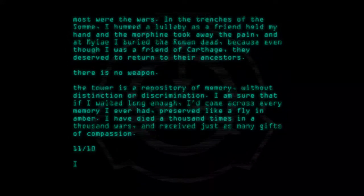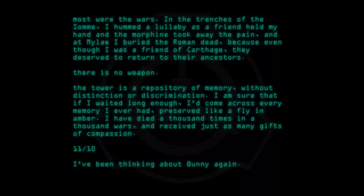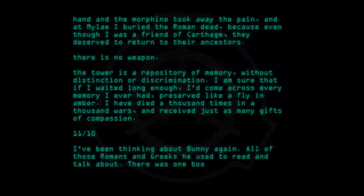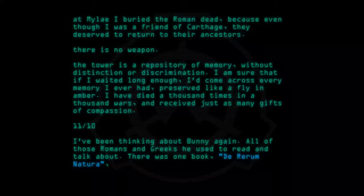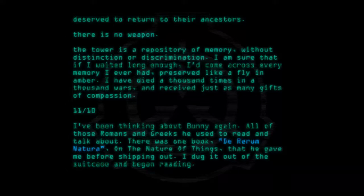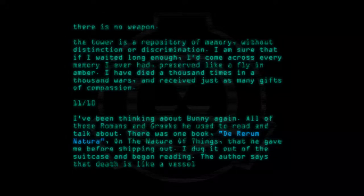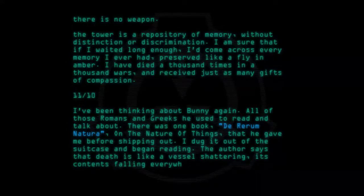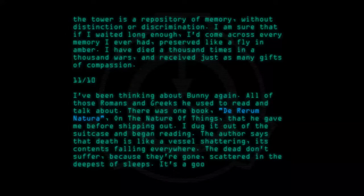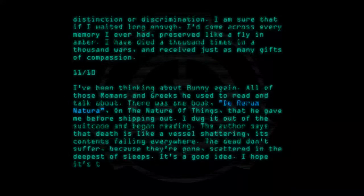11/10. I've been thinking about Bunny again. All of those Romans and Greeks he used to read and talk about. There was one book, Rerum Natura, on the nature of things, that he gave me before shipping out. I dug it out of the suitcase and began reading. The author says that death is like a vessel shattering, its contents falling everywhere. The dead don't suffer because they're gone, scattered in the deepest of sleeps. It's a good idea. I hope it's true, and Bunny's just asleep now.